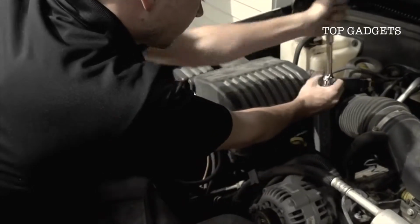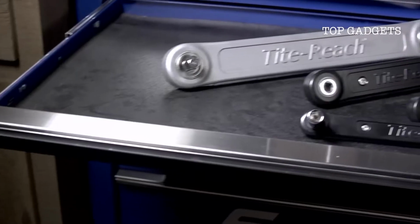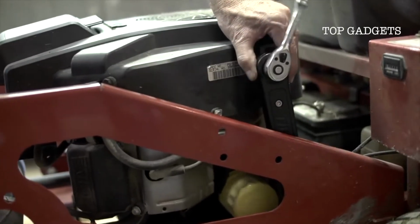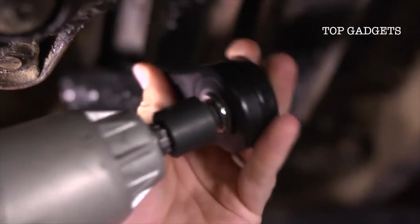That means better leverage and a larger degree of rotation for your ratchet, not to mention less chance of busting your knuckles. The tight reach comes in 4 existing models and can be used with your existing socket sets. Our lifetime warranty Pro-Line professional grade wrenches can be used with a ratchet driver or impact wrenches.